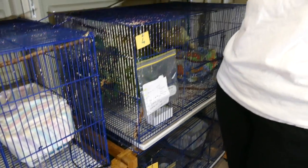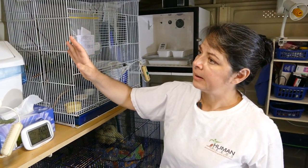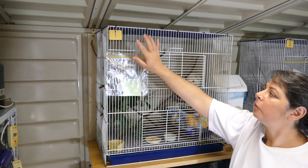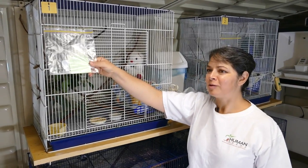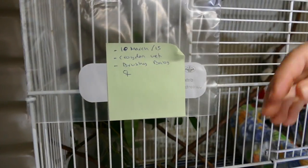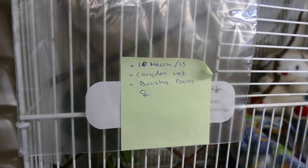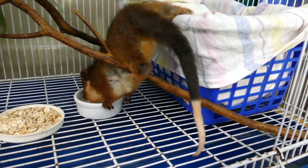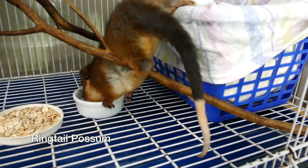Now, something very interesting is the configuration of all the enclosures I have is basically the same. All cages and aviaries have a number, so I actually know where the animals are. They have this very handy piece of equipment, which is a plastic bag with the information about each animal, which is very handy because if an animal goes from one cage to the next, it goes the animal and it goes the little piece of paper from one bag to the next one. So I know exactly where each animal is.